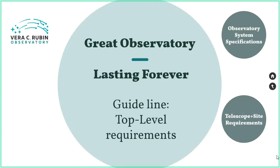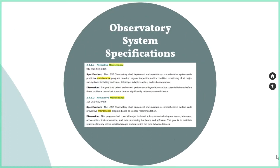So if we want to have it forever, we need to invest into maintenance. We have a guideline that comes from our top level requirements, and actually you can see here, I'm not sure if you can read it, but basically it says that we want to have a comprehensive system-wide predictive maintenance, and we want to have a maintenance system that can be preventive, so we can actually do things before they actually happen. We can predict them, and we can be sure that we are fixing things on time, and we minimize anything that is keeping us from observing, and have a high reliability on all the components that we are using.